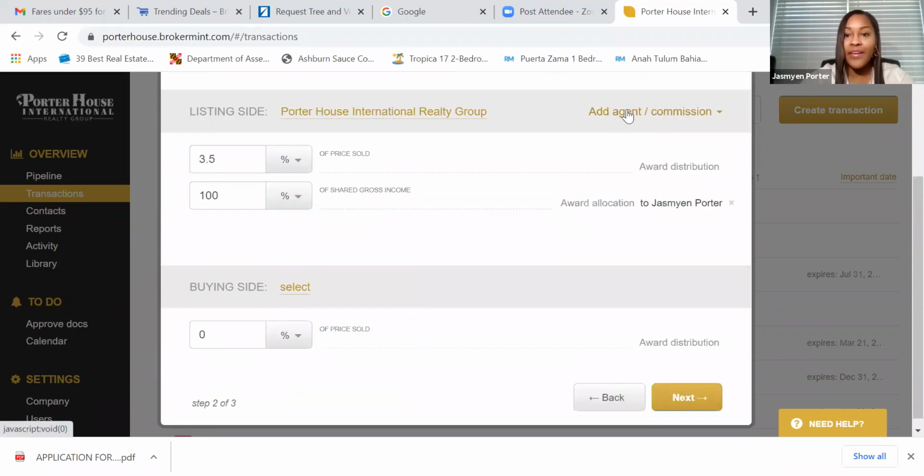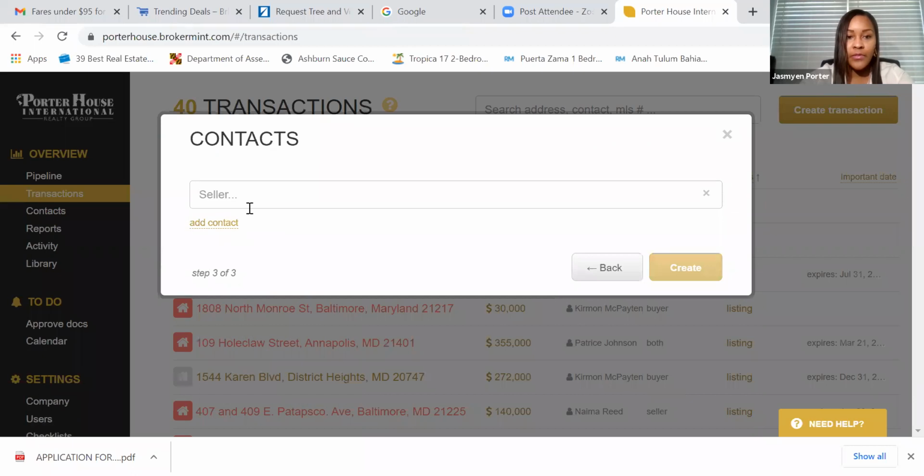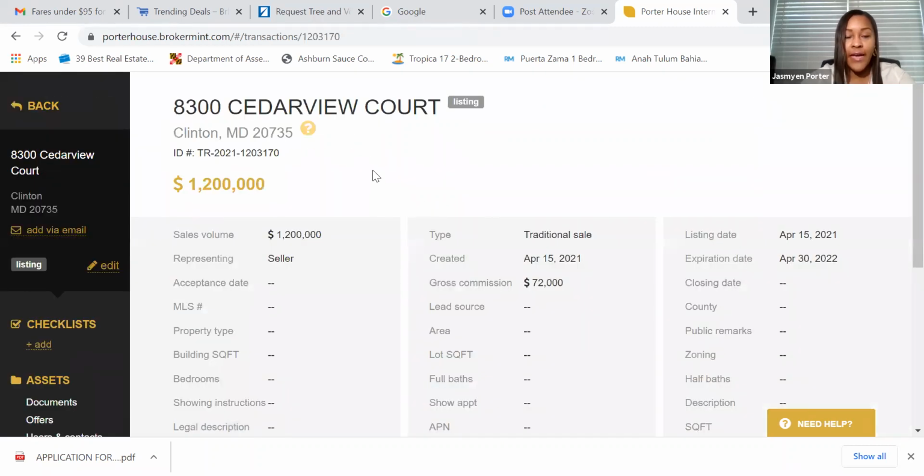If I were working with any other agent on this transaction, you simply add the other agent who's working the transaction with you and the portion of the commission that you're sharing with them. Okay. Buying side. There's no buyer's agent just yet, but we're going to go ahead to next. Contacts, seller. Choose Mr. Shea Porter, you're going to be the seller. And we are going to create that transaction, okay? So we've just created the transaction and it's that simple for the listing.